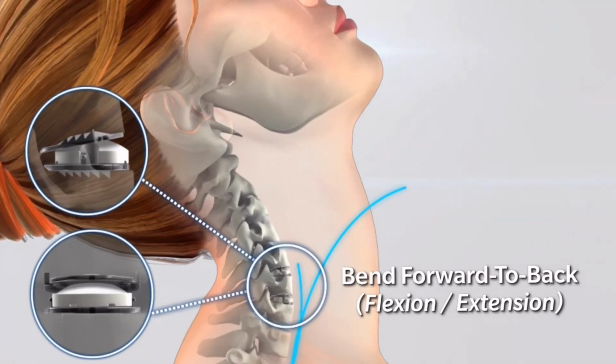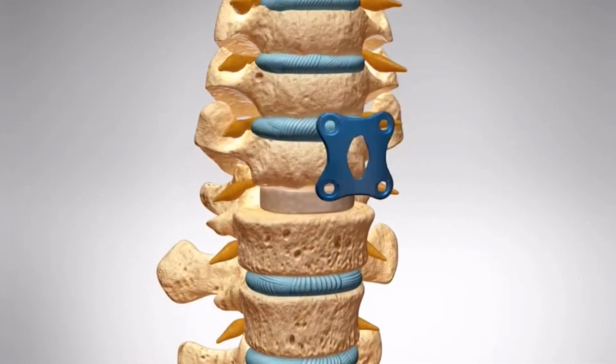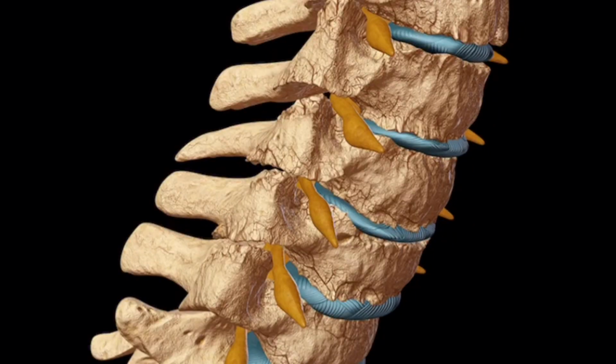Probably the hardest thing that I still have is deciding which patient is a candidate for arthroplasty with a movable segment versus arthrodesis or fusion. That's the hardest judgment issue, and there's no real clear-cut clinical guidelines to help. What I use are two or three major things. They're all focused on trying to decide how much arthritis and degenerative changes are in the joints at that level.